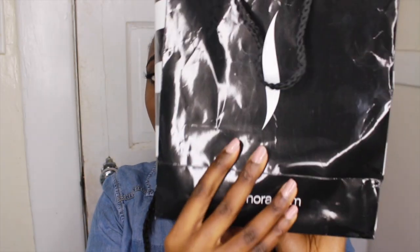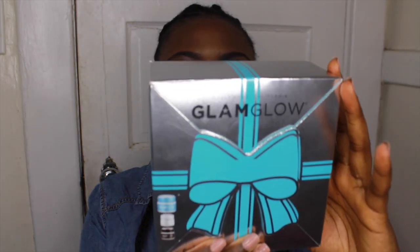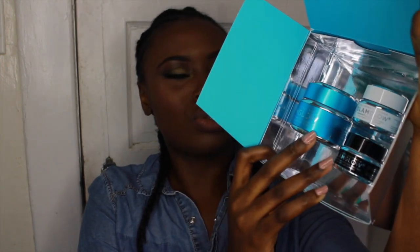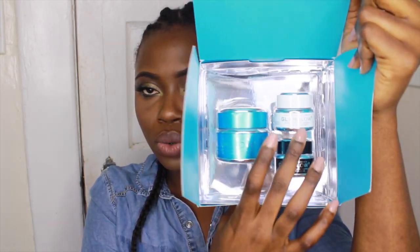The next store I went to was Sephora. The first thing that I bought from Sephora is this Glam Glow Gift Sexy Set. I've heard a lot of things about Glam Glow, but I never bought it because I felt like it was kind of pricey. But during the holidays, they had this set. It comes with their Thirsty Mud, the Super Cleanse, what does it say? Super Mud and the Youth Mud. This is the Youth and this is the Super.